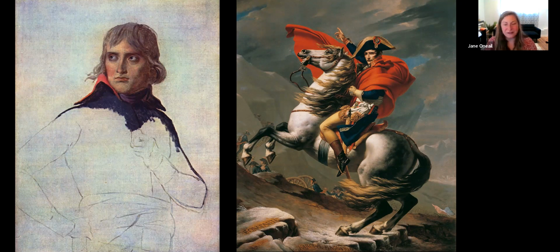Now, what's really fun to think about is that this was more propaganda, essentially. This was a collaboration between Napoleon and David to show Napoleon in the best possible light. Napoleon didn't lead his troops through the Alps. Instead, he followed them days later. He wasn't riding a horse, he traveled by mule. There was none of the heroism that we see in this picture in real life.